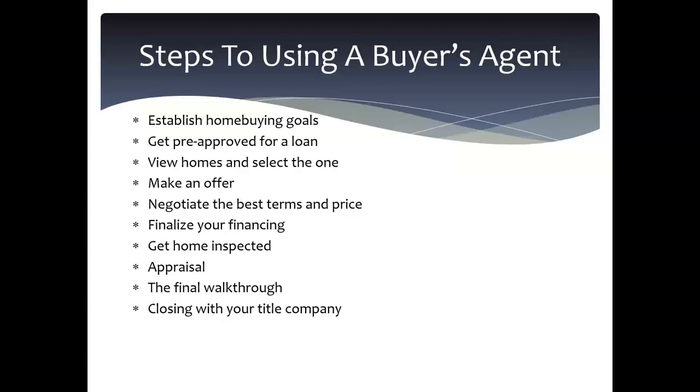After we get the home inspected, the next step will be the appraisal. When you are purchasing and financing a home, the lender will require that the house appraises for at least the sales price, or the contract price, of the house. The lender is the one who requests the appraisal.